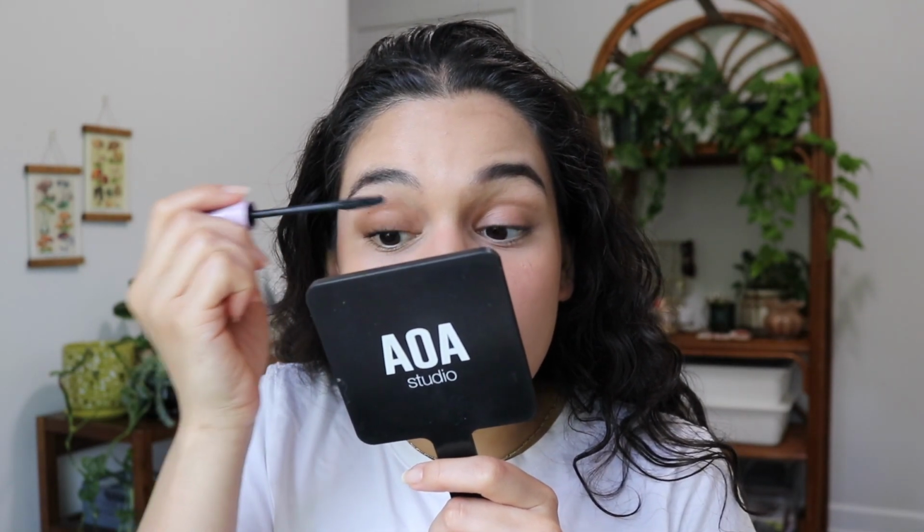I'm going in with my Tower 28 Make Waves mascara. This is the mascara. I obviously can't tell how much I have left in this, but I prolonged it a little bit by adding a couple of drops of contact solution. That is a good trick to loosen up a dry mascara formula.